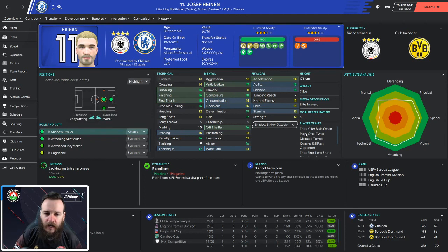He was a wonder kid back in the day, like a proper everybody in the world wanted him wonder kid. Dortmund held on to him for a while, but then he eventually moved to Chelsea. He's been there for a few seasons, but we haven't played against him all that much. 3.5 star current and potential ability for the 30-year-old German.